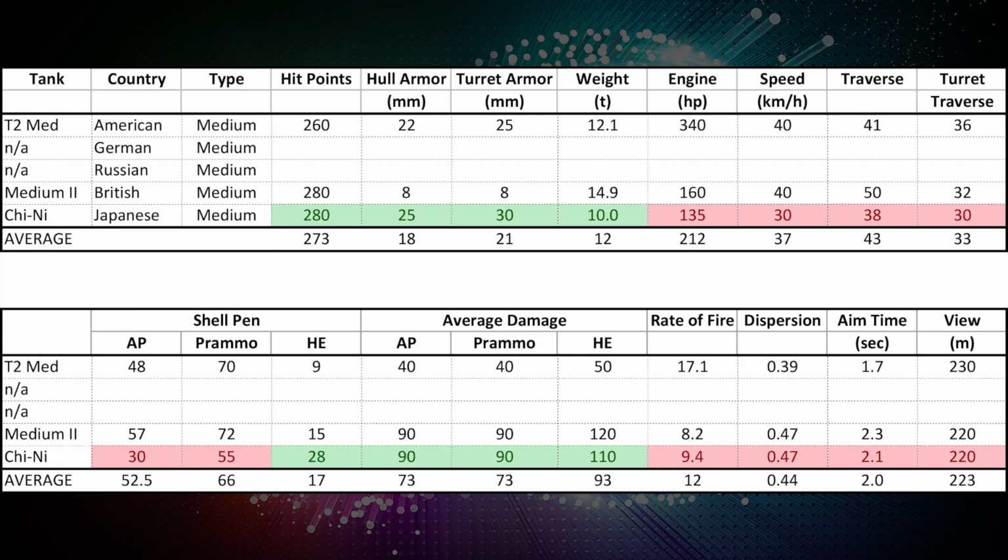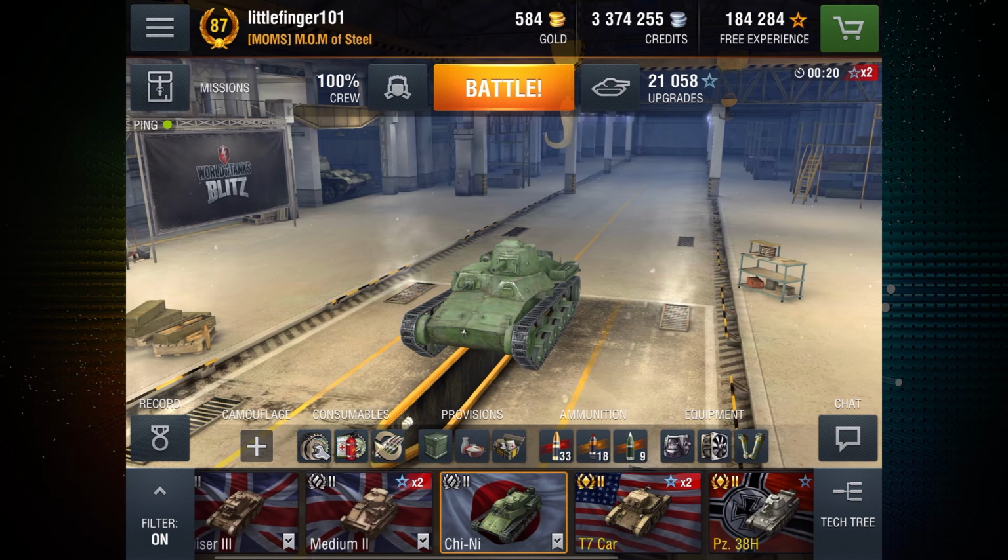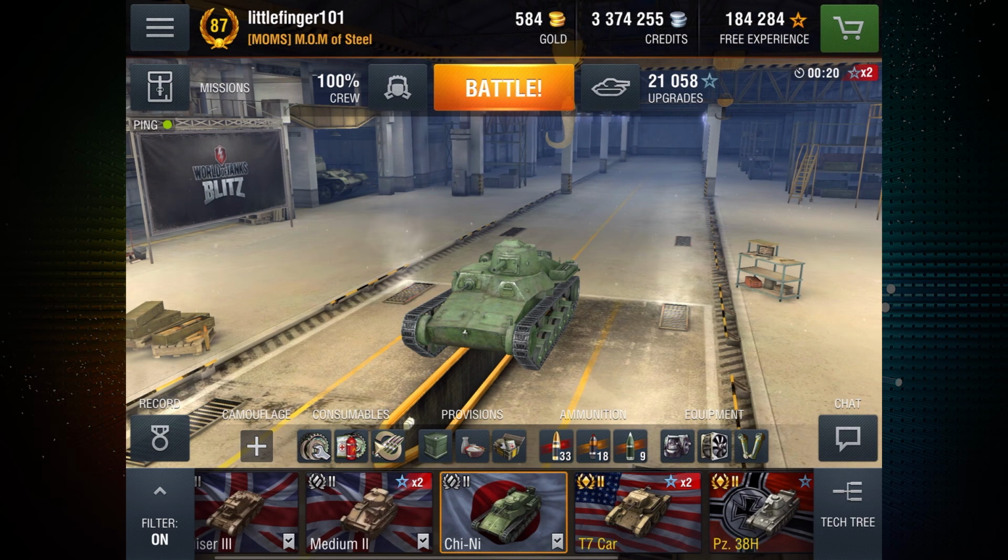Also, as you'll see in some of the gameplay videos, I had a hard time with the shell velocity and leading moving tanks and trying to hit them. So anyway, let's head back to the garage and show you how I've set up. Okay, here we are back in the garage. You can see that I do not have any camouflage on this tank.